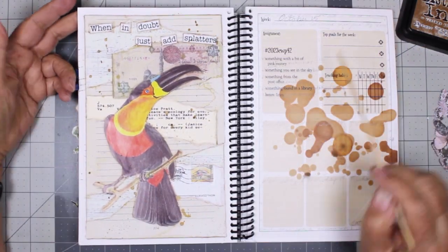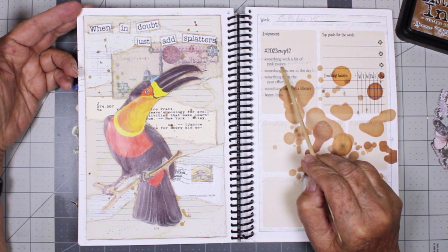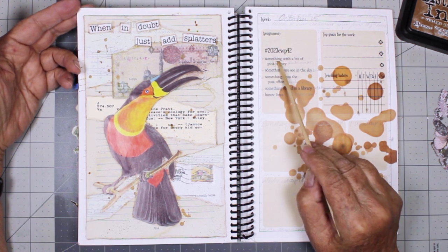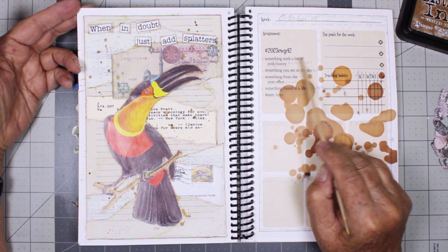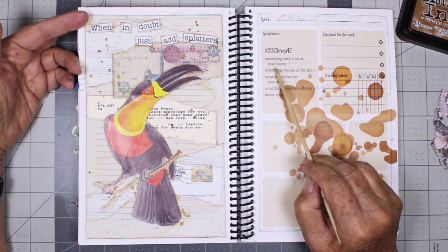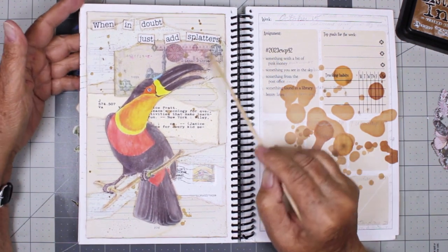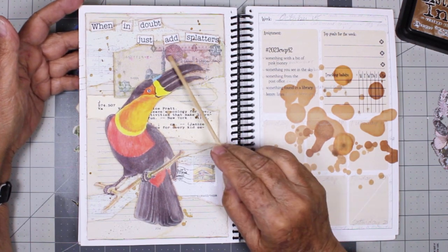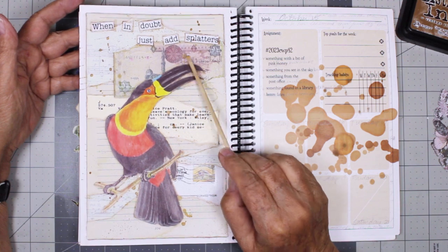And then week 42 says something with a bit of pink money. Well, I didn't realize at the time that that's a little typo. There should have been a return right here. It should have been something with a bit of pink, and then the next line should be money. But when I read that, I remembered that I had a digital with some money on it, and one of them had a bit of pink. So I have a bit of pink money right there.